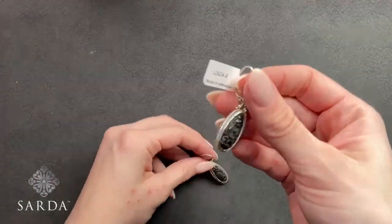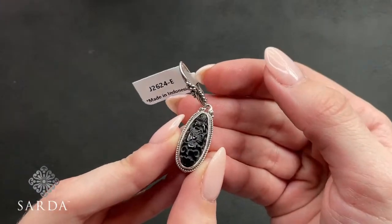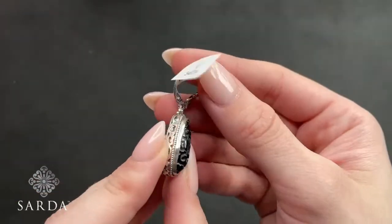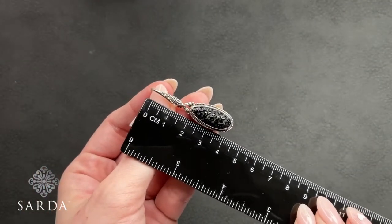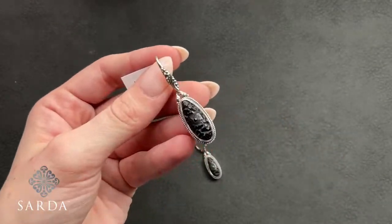Got these fabulous earrings. So these are the black obsidian carved earrings, J2624. For $89.99. Lever back, and then you can see the flower carved in. Again, carved by hand. Oops, not centimeters. A little over 1.5 inches there.